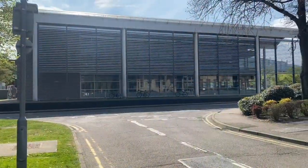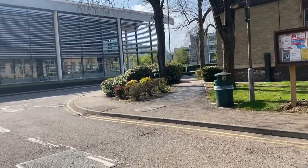So just approaching the library now. I'm going to show you the library. I've been in the library just once to pick up my lab notebook, but one day I'm going to do a tour of the library and just show you. But today I'll just show you the outside of the building. So this is just around the library. There we have the Kings Norton Library.